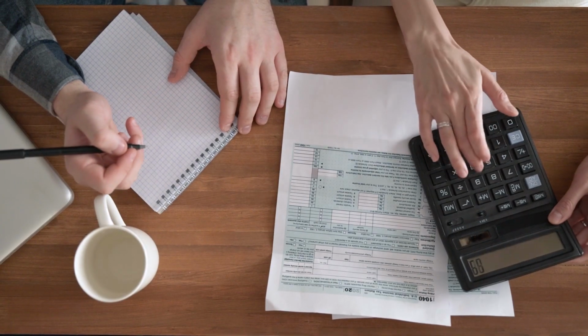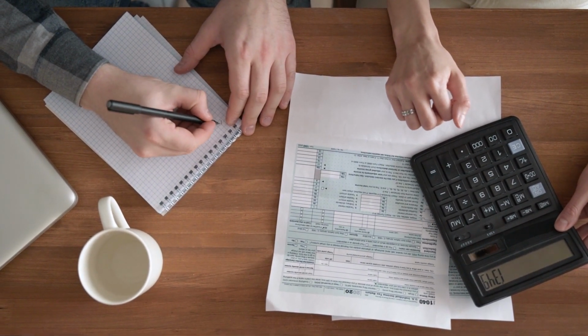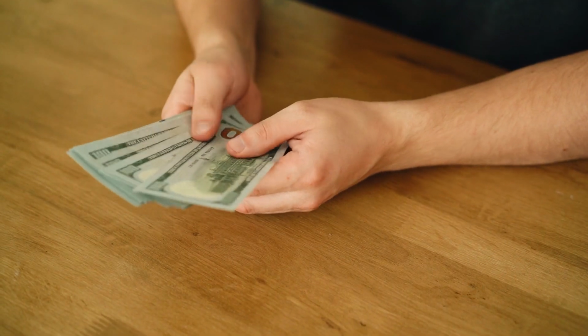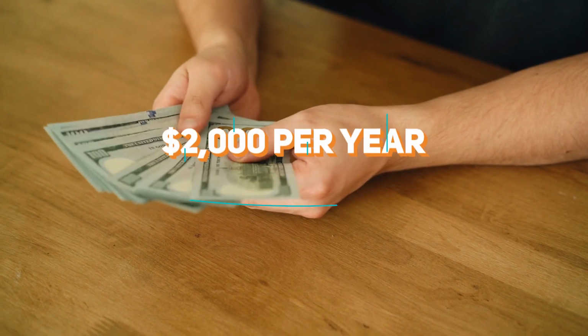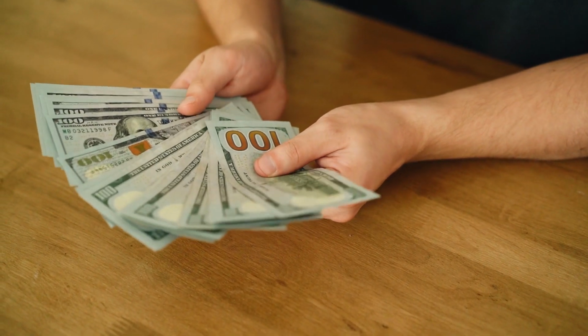The loan that the mortgage credit is a part of has many qualifiers and depends on the state or local government that issues the certificates. In most cases, it's capped at $2,000 per year by the IRS. It can often be used with another down payment program as well.